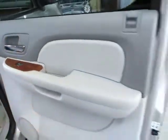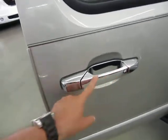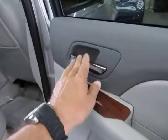What that does is disable this inside door handle. That's in case you got little ones and you don't want them to open the door from the inside. Once you engage that, the only handle that's going to open the door is the outer handle. To re-engage for adult passengers or bigger kids, just do the opposite, and this handle will start working again.